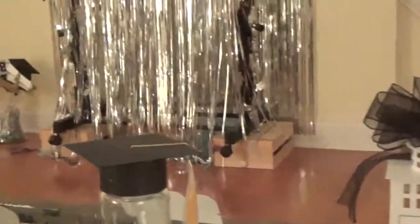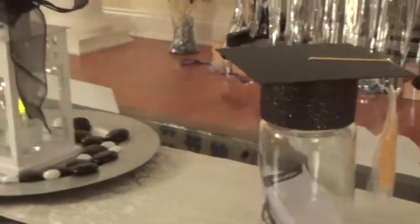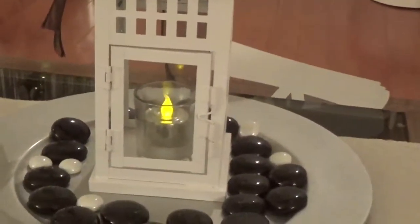On the coffee table here, I have two lanterns that I do have votives inside as well, or tea lights. And I just put a simple bow on them. I set them in a tray with pebbles and little stones. And as I said, put the little black bow on top.